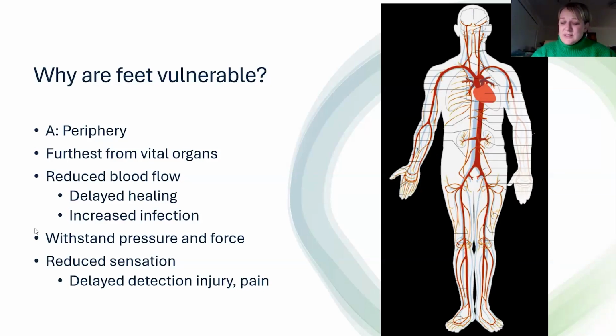And when we can't feel things enough, it means that we have a delay in detecting injury, even small injuries like blisters or small infections, and also pain. As well as giving reduced sensation, peripheral neuropathy can actually give abnormally overly sensitive sensations as well, like pins and needles and tingling and paresthesia. So it's not just rheumatic conditions where this occurs. Other conditions that will really act like this for the feet are things like diabetes.